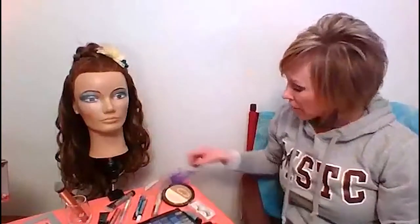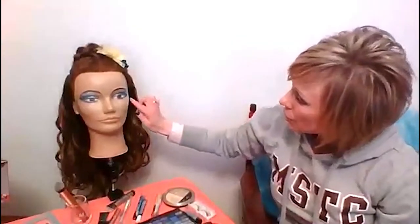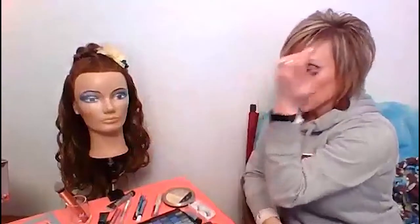Okay, now we're ready to get started on the rest of her face. We want to create some scales. So you can either go in her cheek line or around her hairline, even on her jawline. You can start out by giving her some contouring because you want to make it look like she's got kind of a structure to her face.